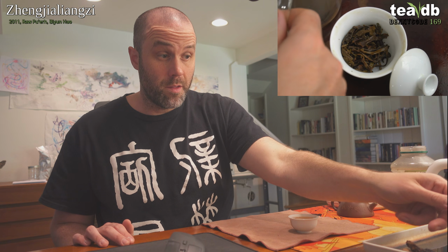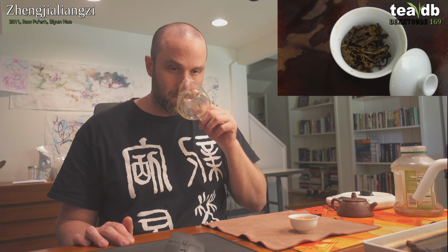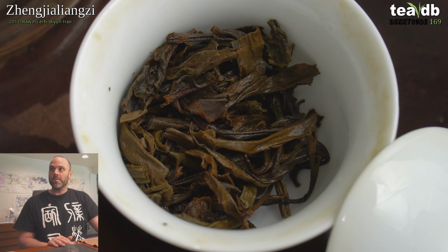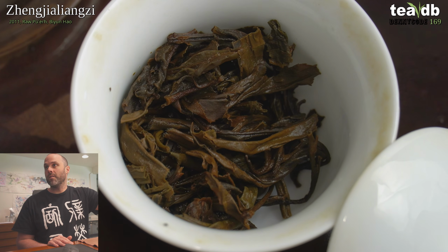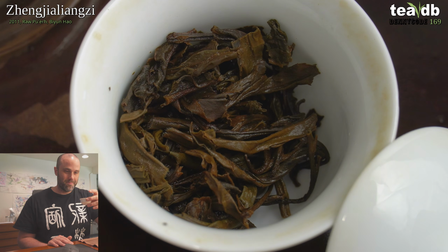Really noticing the hay, maybe a yerba mate, although not quite as dusty and earthy, but kind of like a dry hay pu'er character on the nose. Really soft on the presentation in terms of the cup, though. I mean, it's very, very soft. It's not going to get any sharper. Okay, here we go. Cheers.